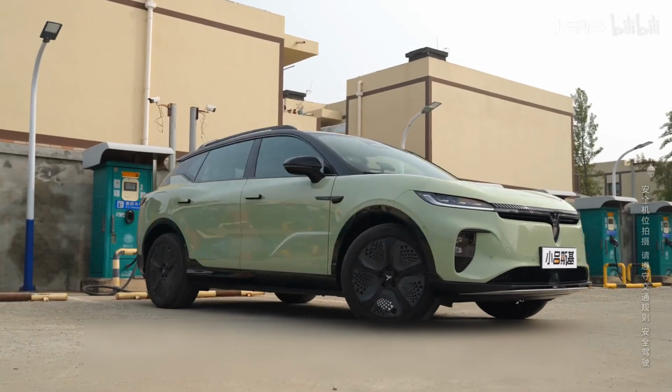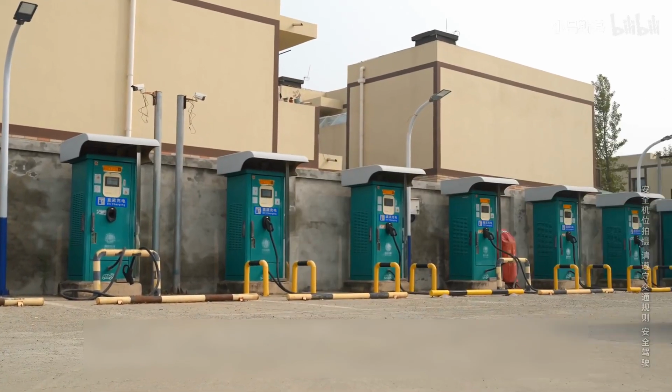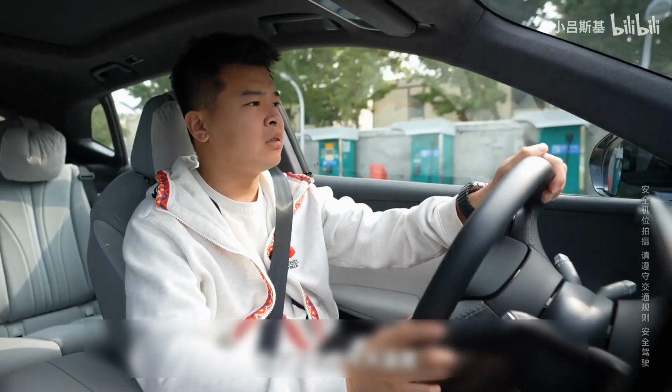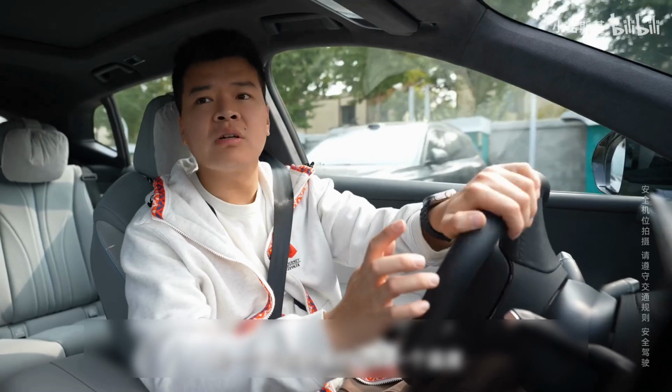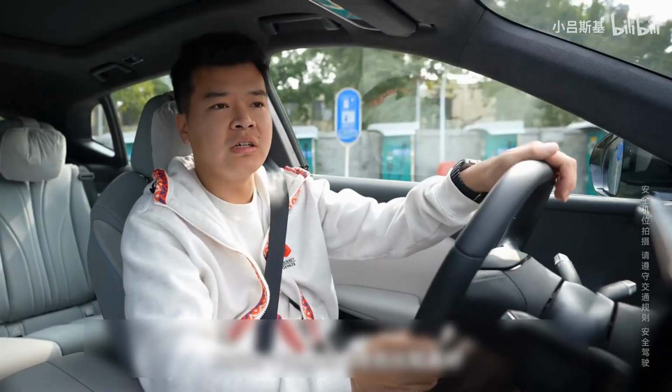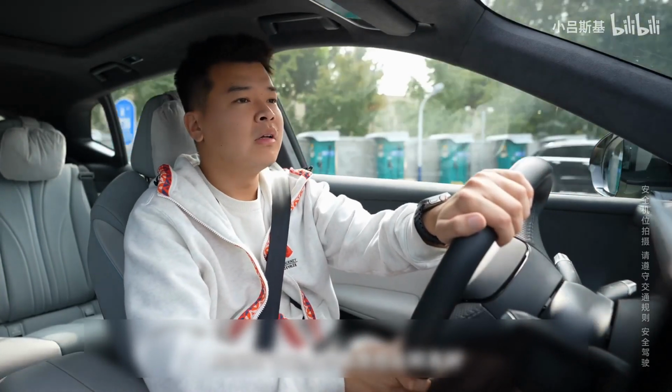Looking at the weather in Beijing today, the temperature is between 14 and 22 degrees Celsius, which is quite comfortable. This temperature is also favorable for the battery. Although there's some smog today, it shouldn't affect the range. We didn't reset the trip meter earlier, not because we're unprofessional, but because this car has a self-charging feature. When you unplug the charging gun, it resets the trip meter. We'll use this as our starting point.